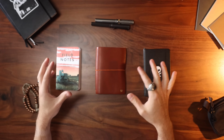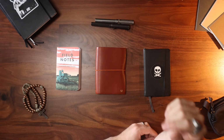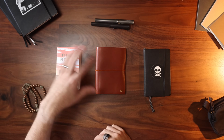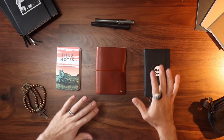Today we're talking notebook ecosystem, all the notebooks that I have used this year to use my phone a lot less. So I'm going to be going over my 3 pocket notebooks. I'm also going to talk about these 2 A5s, how they sort of play into this whole thing, some things that I've tried that haven't quite worked out, and the pen I'm currently using. We'll get into all of that.